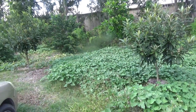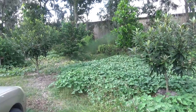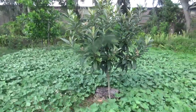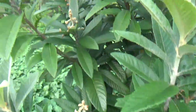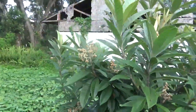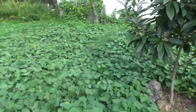Today is October 23rd, 2018, and I'm going to do a walkthrough here in Zone 1 of our food forest here in Lakeland, Florida. Right here, the first tree up is this champagne loquat, and you can see it's flowering. It's grown well this year. Sweet potatoes everywhere.